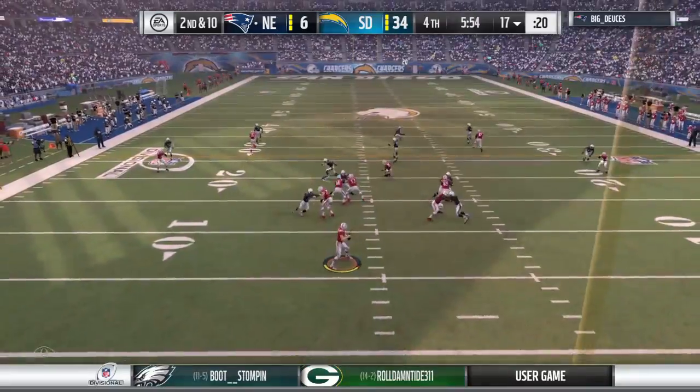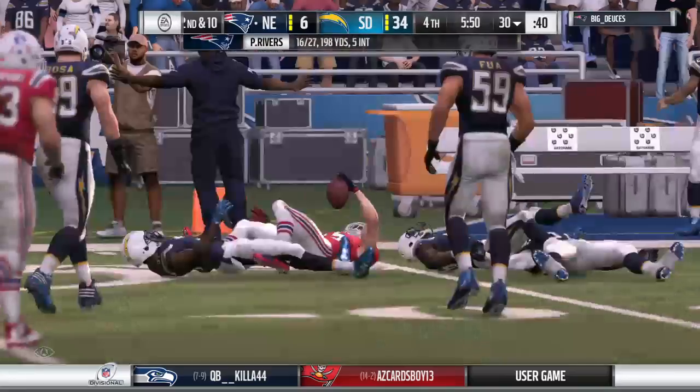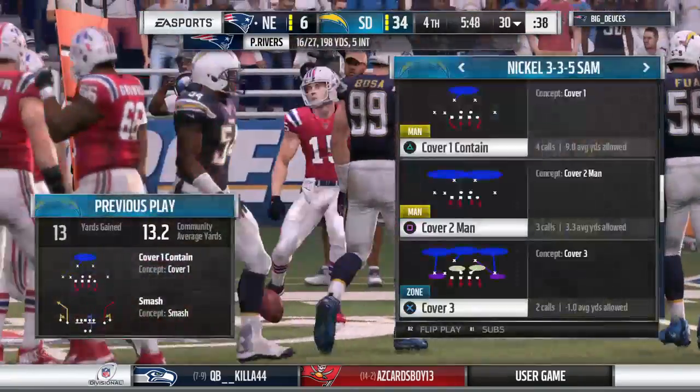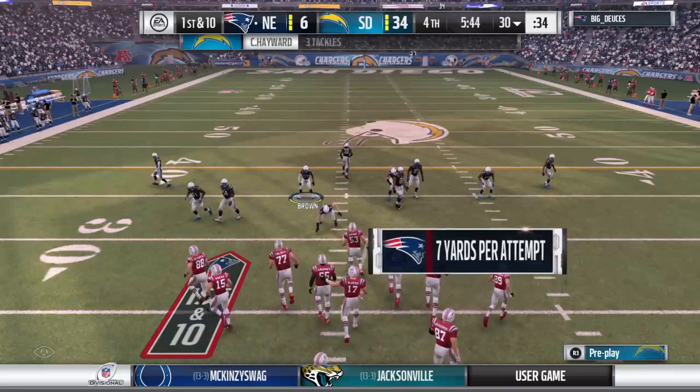On 2nd down, Rivers again. Got a man complete. It's Chris Hogan. And he'll get this up to the 30-yard line. That one goes for 13 yards, and it moves the sticks.